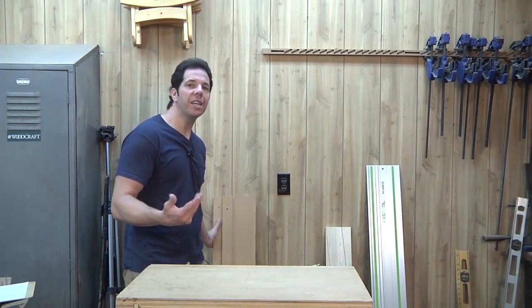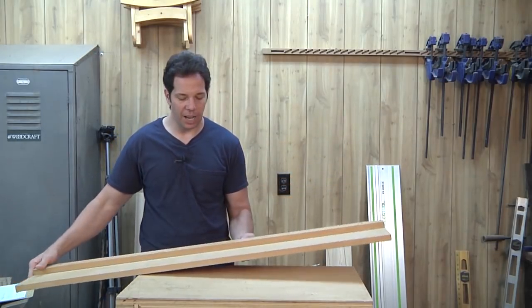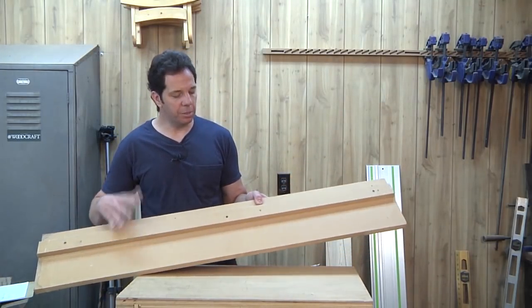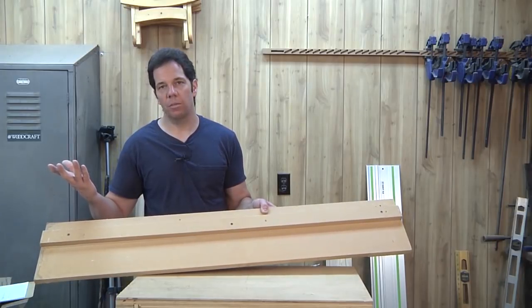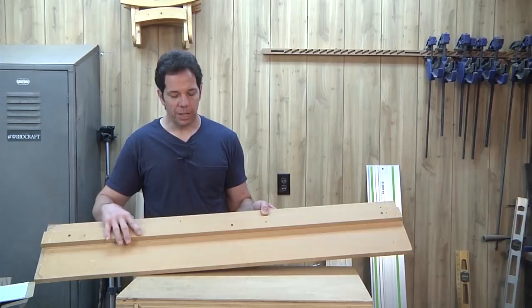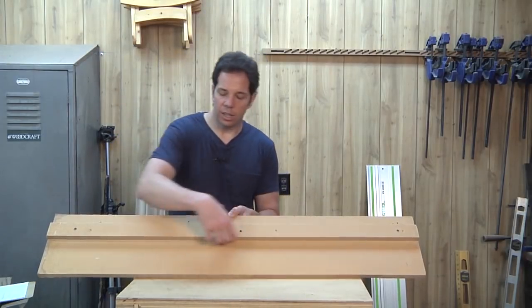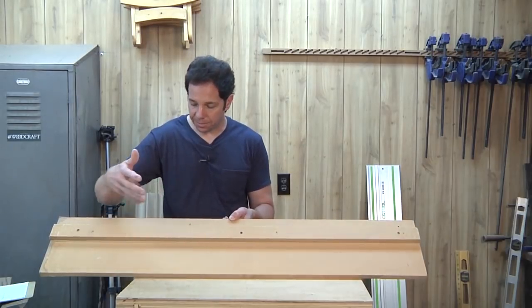But here's what I always do. So you can make your own, I guess, guide. It's not really a track, but it's a guide. So I use a piece of MDF. MDF is more stable than plywood or solid wood by all means, but I really don't like MDF. And you can see I have a cleat on here. It acts as a fence.